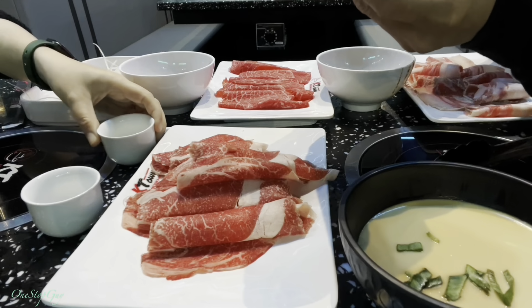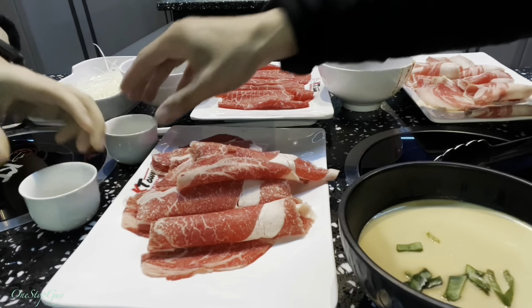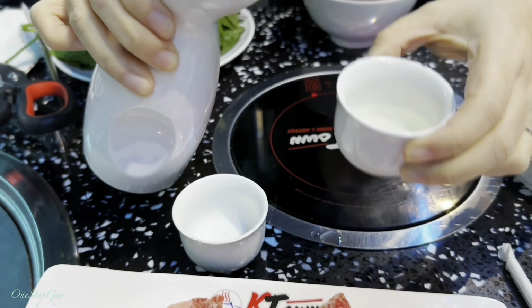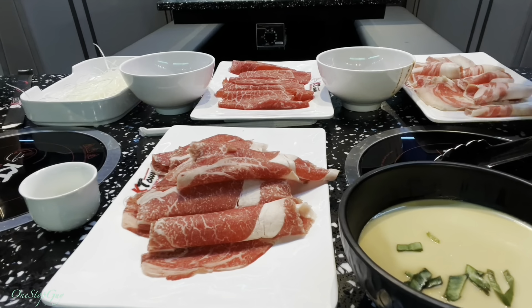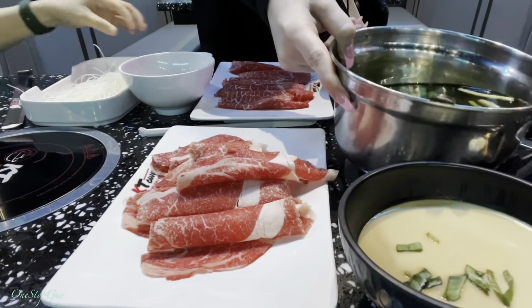I like the salad section that they had, where you can choose your own salad and all that stuff, veggies or whatnot. And they also have a spot where you guys can make sauces. Okay, so you guys come here, you guys can choose their default sauce, or you guys can make your own sauce.